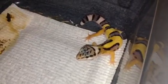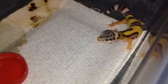Here's two babies. These babies actually hatched out recently, this month, and they're growing so quick, but they're also possibly giant babies. So I just said, you know what, they're eating great, I'm going to bring them. So they're probably going to come to the expo. So you will probably see them there if you're going to Poughkeepsie.